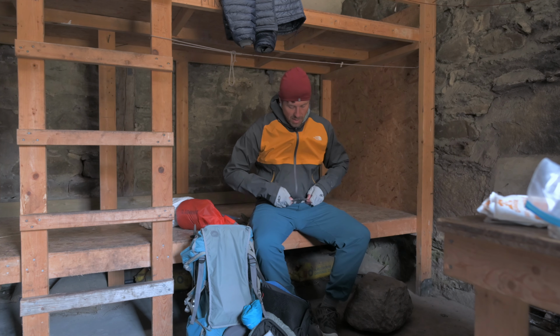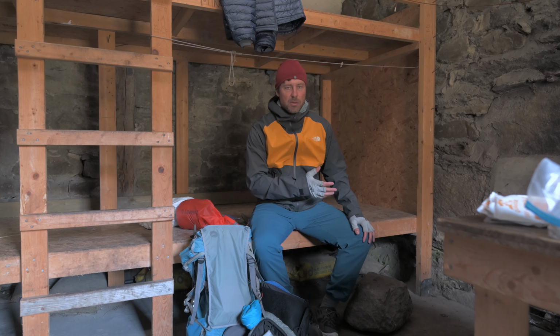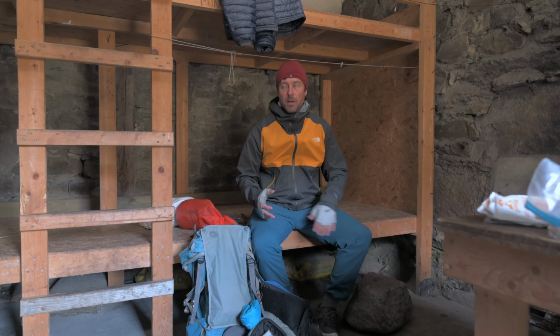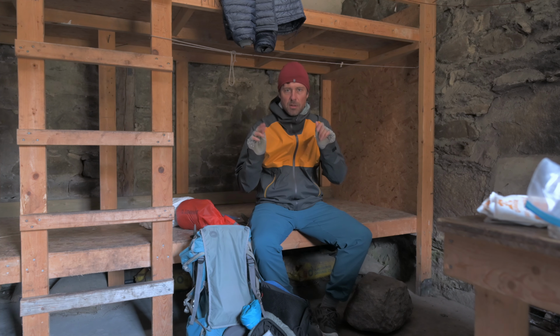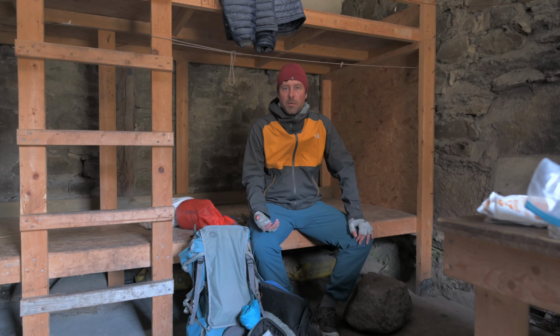This is my North Face jacket. Just to say, all this has been reviewed in my other gear reviews, but I thought it was interesting to do one while being on the trail. So my North Face jacket is trusty, it's 380 grams. These are 20 grams, 10 grams each, the gloves. 380 grams. It has taken all the rain in Scotland through it and more.